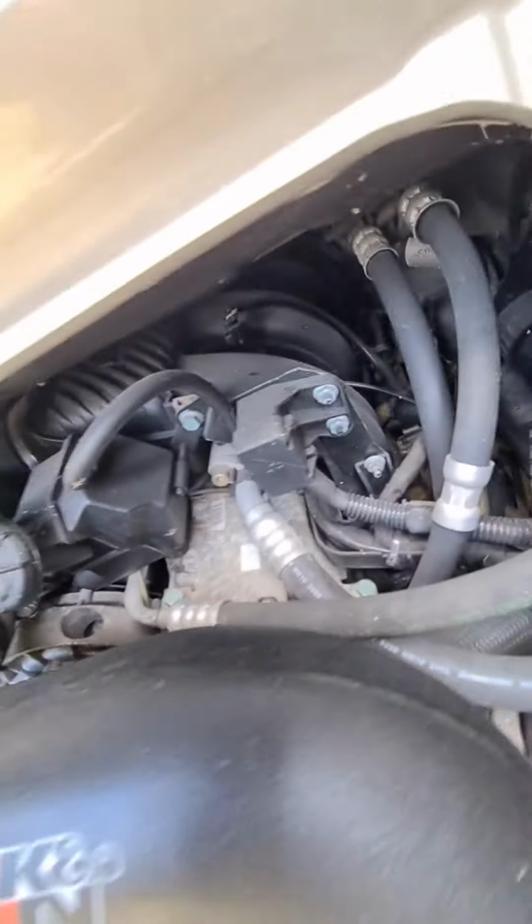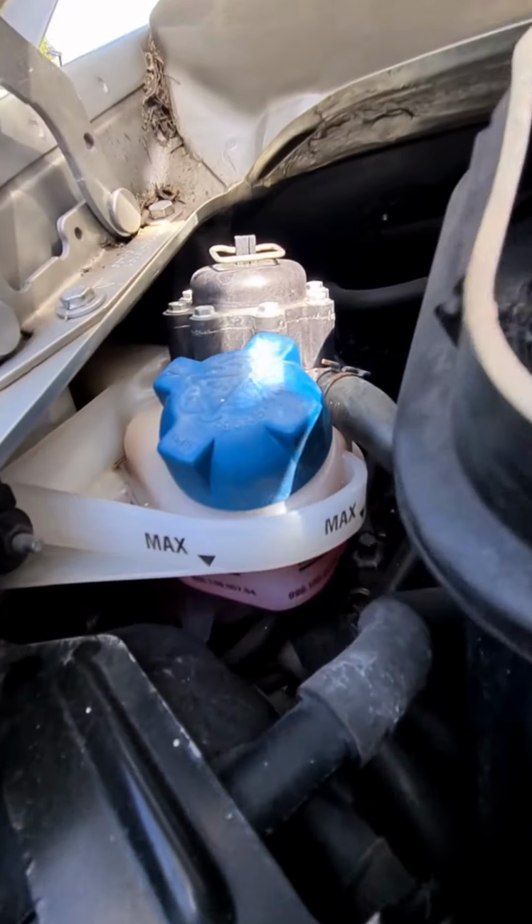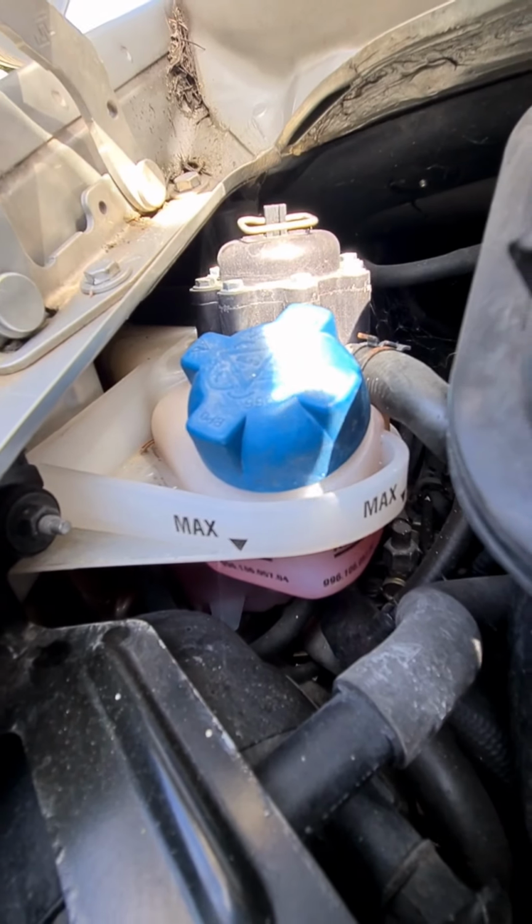Compressor looks in good shape. We will test that in a minute to check it's running. And like I say, the coolant colour is exactly as it should be. So under there is a big thumbs up.